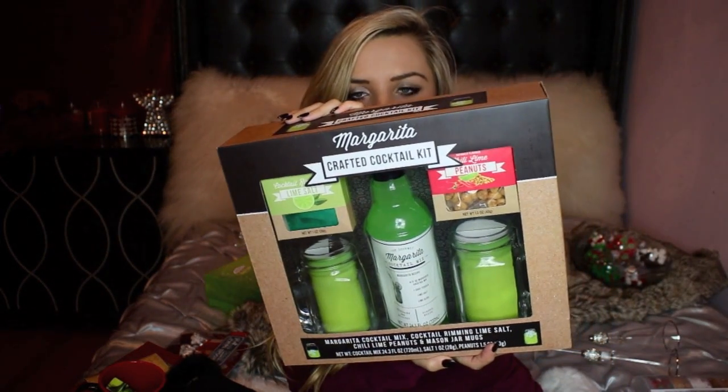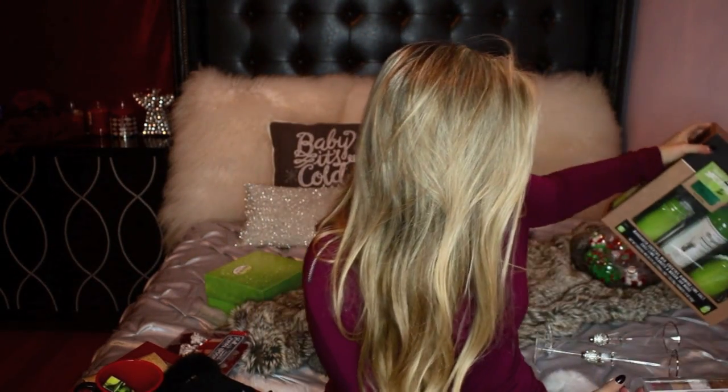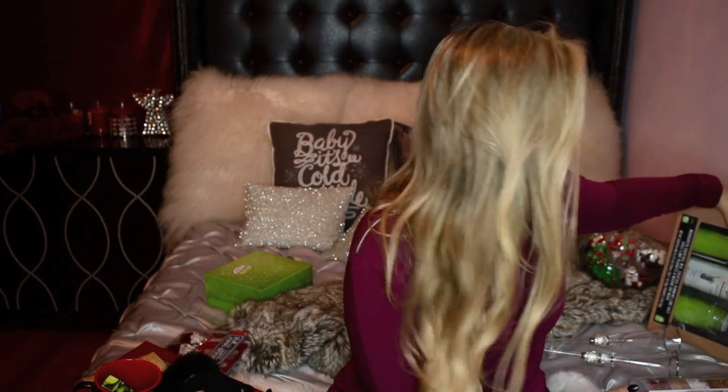And while we're on that same theme of drinks, I found this margarita crafted cocktail kit, which is adorable, and for someone who loves margaritas, they would really enjoy getting this as a gift for Christmas. It comes with so much stuff. It comes with lime salt, a really gorgeous little jar, the margarita cocktail mix, lime chili peanuts, and I think this would be such a cute gift. It would also be something fun to get and then make the margaritas with whoever you're giving this to. That's kind of, you know, a win-win situation because you got them a gift, but you can also have a fun night with them as well.